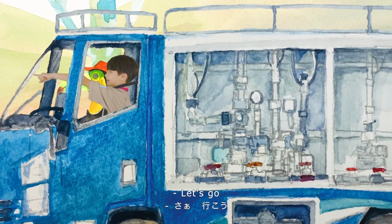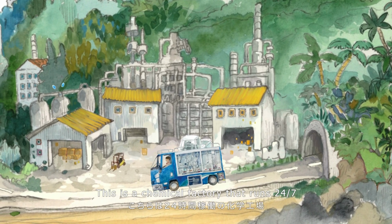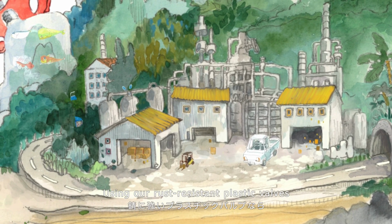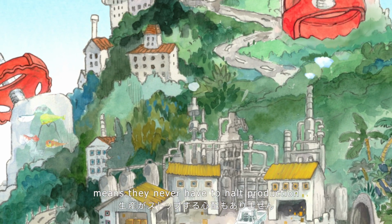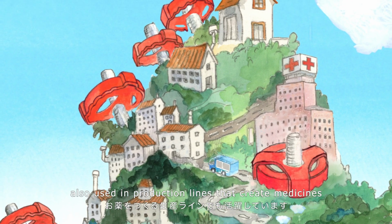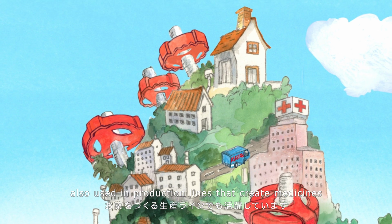Let's go! This is a chemical factory that runs 24/7. Using our rust-resistant plastic valves means they never have to halt production. Plastic valves are also used in production lines that create medicines.